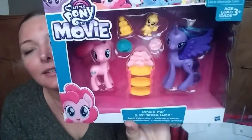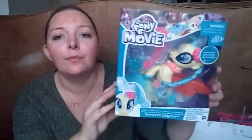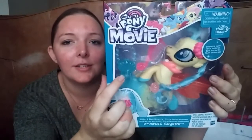This is a pony playset. So these are very inexpensive at Target. There's pony stuff everywhere. And if you're new to Target, make sure you get the Cartwheel app because starting in November, they'll have toys that are 50% off. One toy every day will be 50% off, which is awesome. This pony is called Princess Sky Star, and it's a larger pony, but it just comes with a little brush and a little purse.